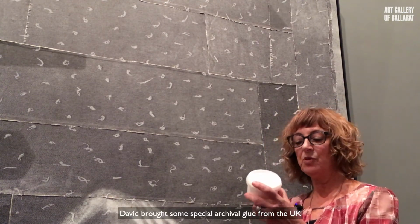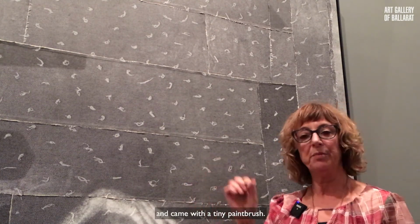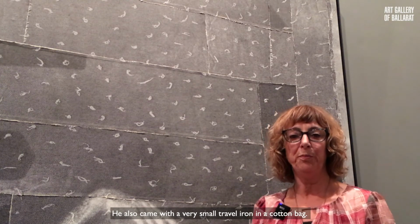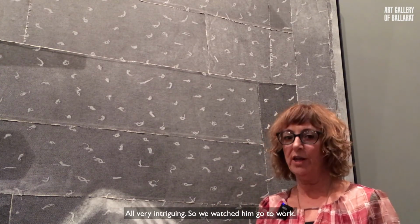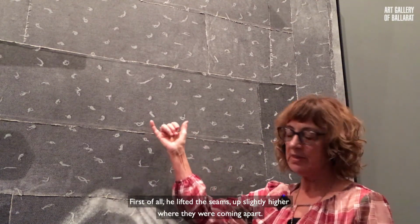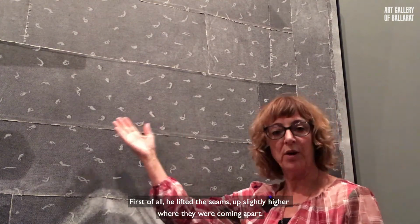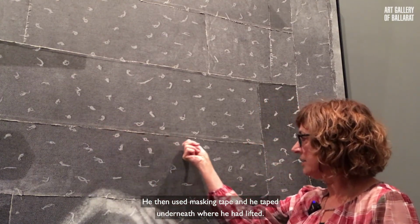David bought some special archival glue from the UK, and he came with a tiny paintbrush. He also came with a very small travel iron in a cotton bag, all very intriguing, so we watched him go to work. First of all, he lifted the seams up slightly higher where they were coming apart. He then used masking tape, and he taped underneath where he had lifted.